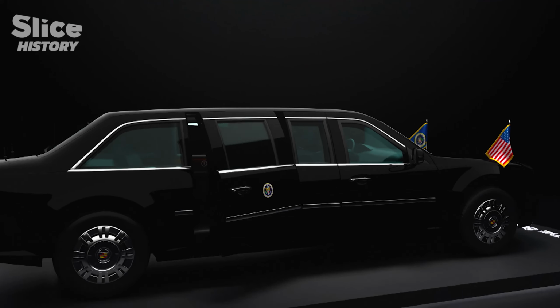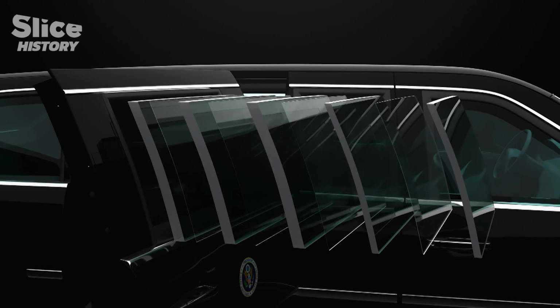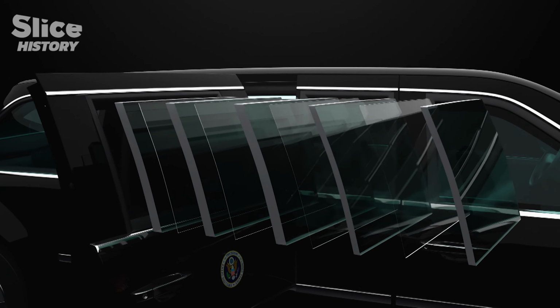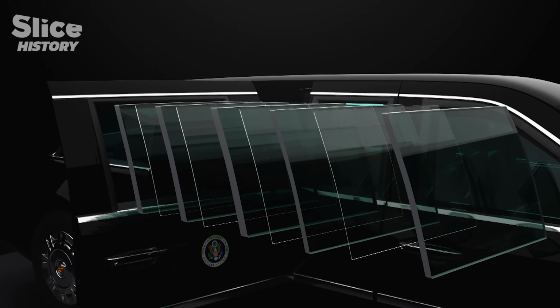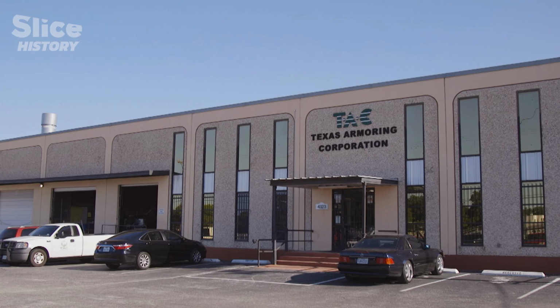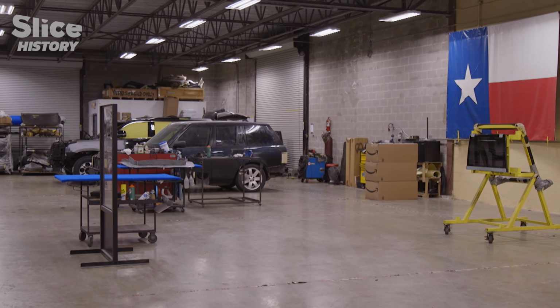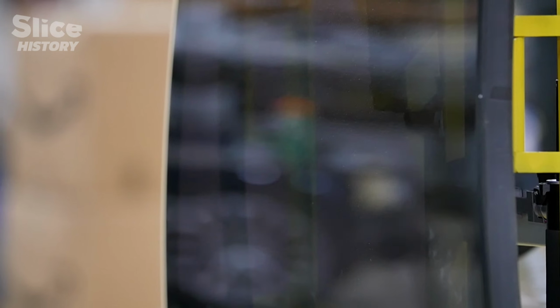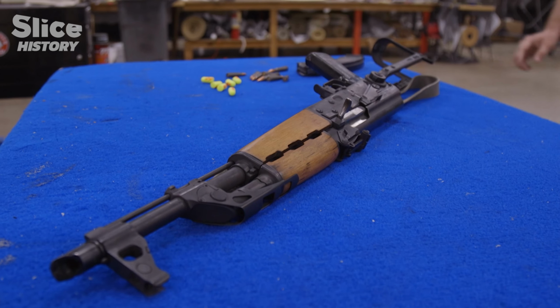For the Beast, the car created for Barack Obama, then for Donald Trump, the windows are said to be composed of 5 layers of glass with a total thickness of 20 centimeters, between which there would be films of polycarbonate, a highly resistant plastic product. This technology has already been proven effective. The industry is going to repeat the test on a sample of 20-centimeter thick glass using war-grade weapons.